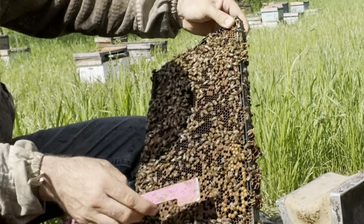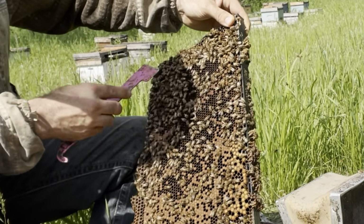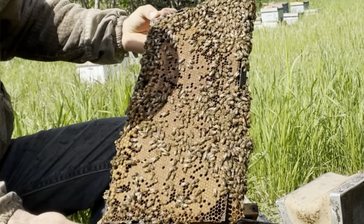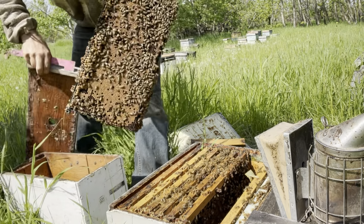This frame here, this is old brood emerging. This is the tough nature of the nest that they're trying to shake out, and they are as they proceed here. And a slab of brood on this side. Absolutely beautiful. I'm going to take this one. This will be a nice boost to a small colony.